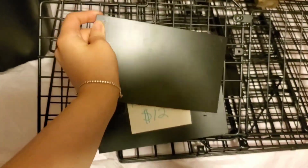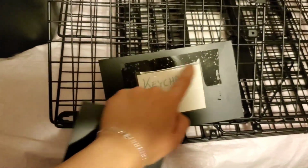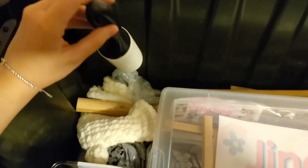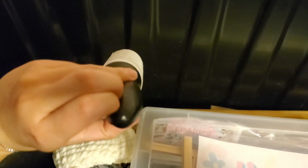This is an extra sign that you can hang on here. So I usually tape my keychains thing and just leave that. I don't need this one, so I just keep it in here. Next, we have an extra sticky roller. I have one that has more sticky on it, I guess, than this one, but that's just an extra one.